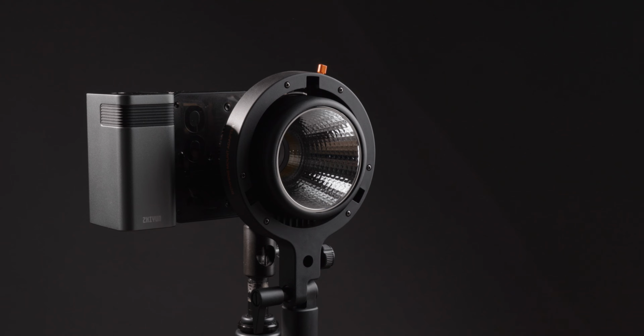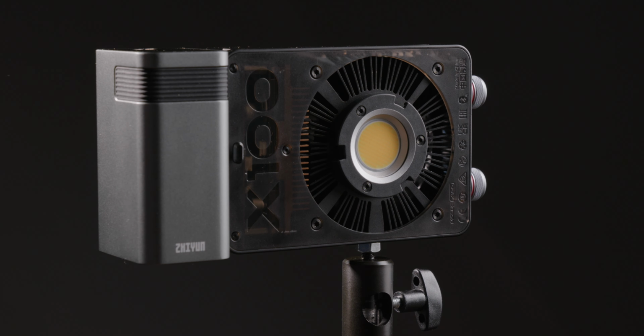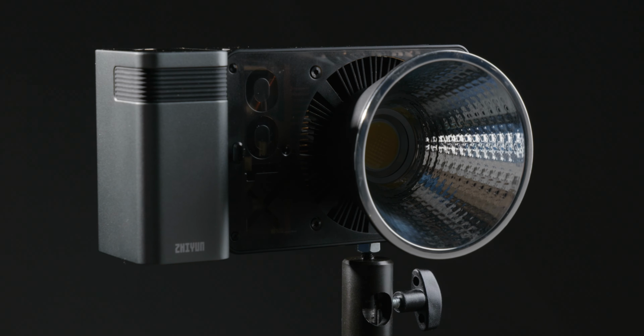So this is one little thing I wish ZHIYUN will fix in the future, which is the mounting hardware. What happened is we use the adapter and there's no problem because the adapter has the mounting mechanism so you can attach the light to the light stand. But when you use their mini reflector and the mini softbox, I quite like their mini softbox, there's no mounting hardware. So you can't put the light on your light stand anymore. You have to purchase some third-party mounting hardware. It probably only is gonna cost you $10 on Amazon, but it'd be nice if ZHIYUN includes this in the package so you don't have to worry about this anymore.